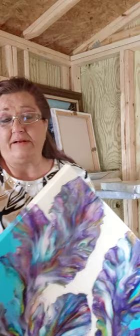Maybe that's why I can't sell anything. Because the bigger they are, the more they cost. The more it costs me to make them. But I just can't do little. I mean, if you want to hire me to do a commission for you, of course, any size you want. Small, large, medium.